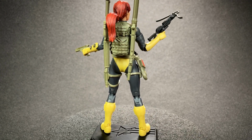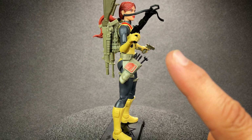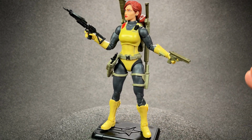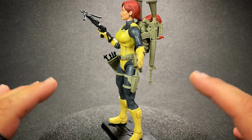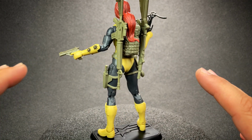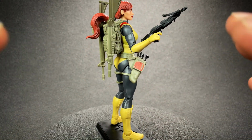I kind of get a little frustrated with that crossbow. The crossbow aggravates me. I lose 5 points for that. Other than the crossbow, she is a very solid pack out too. She's not like how Tunnel Rat was, where he was floppy and everything just wanted to move on him. She feels solid.